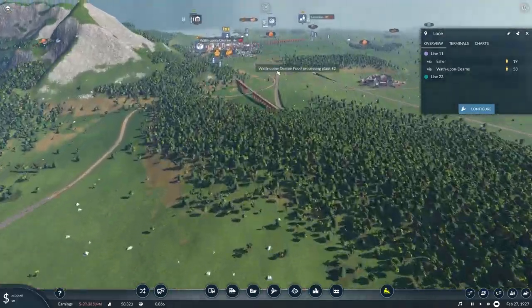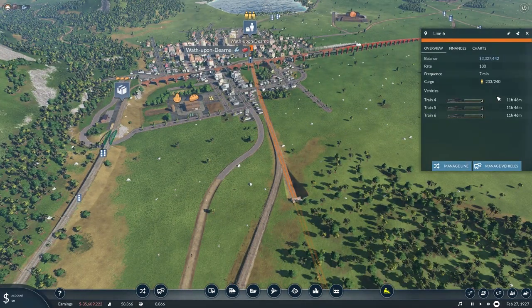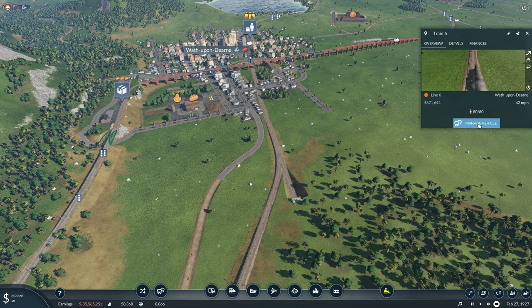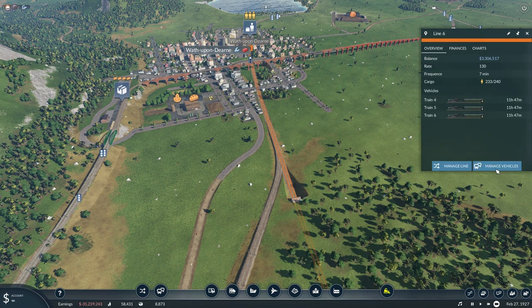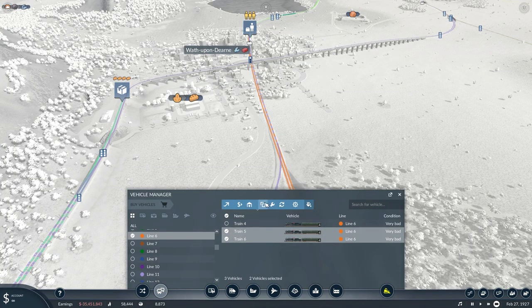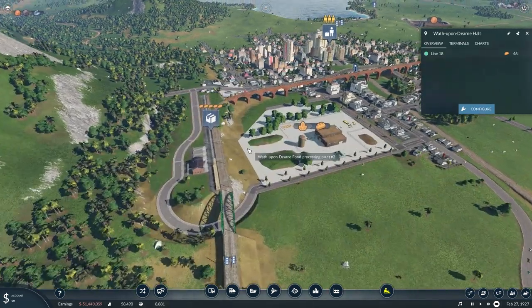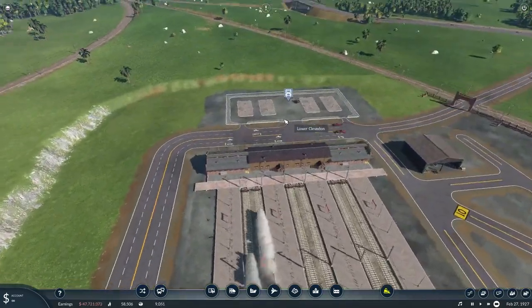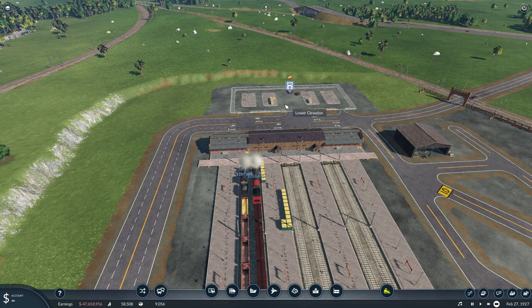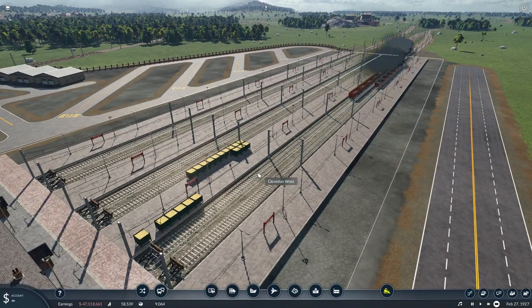Comes through into here. That light six, you go. Let's put another two of them on there. We have food waiting here. We have food arriving over here. Grain getting dropped off as well.